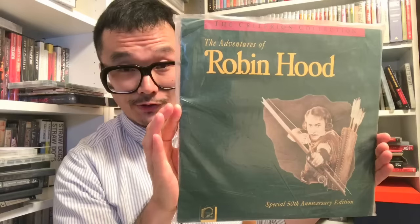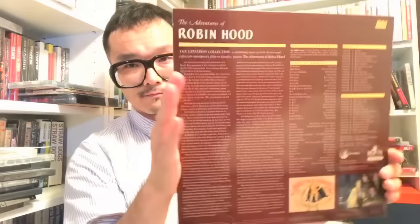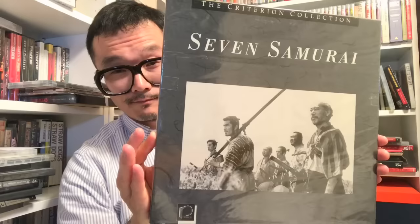Number 66, The Adventures of Robin Hood. Here it is again. Here is the CLV release. Number 67, Seven Samurai. Here is the CLV release.